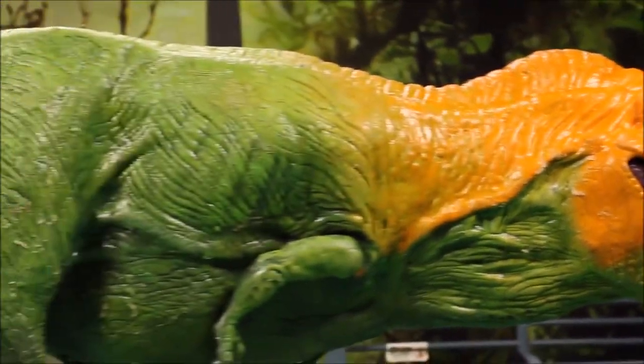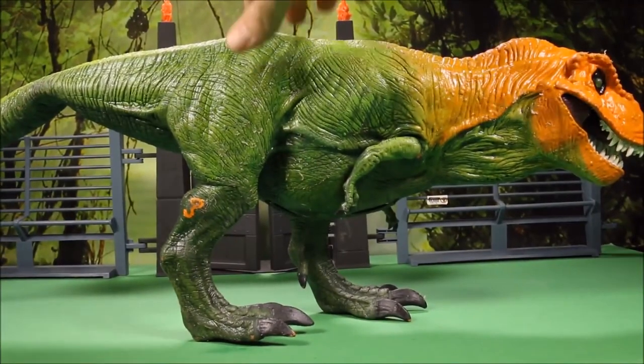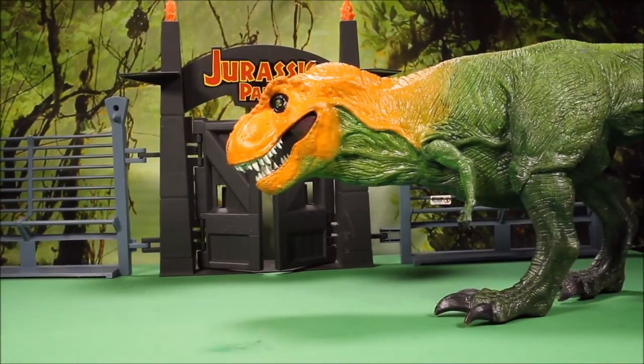and here's the other side of it. So like I said, this guy is really cool. He's a lot of fun. And let me show you the other old T-Rexes. Like I said, I've got all of them.